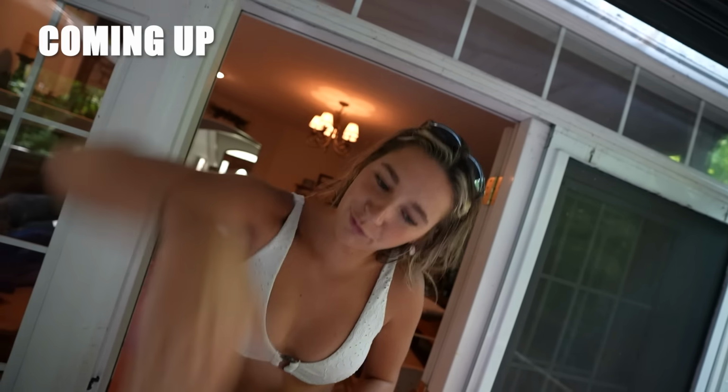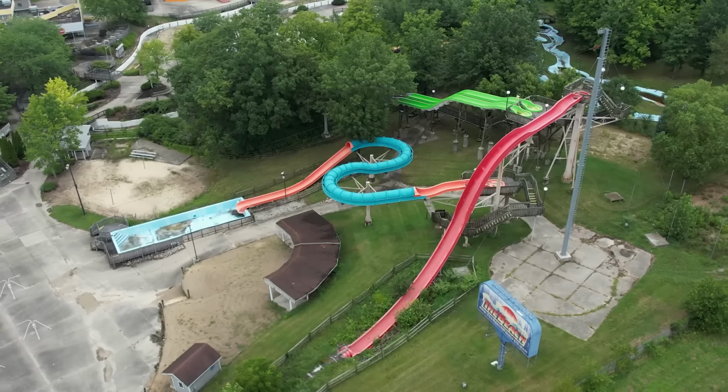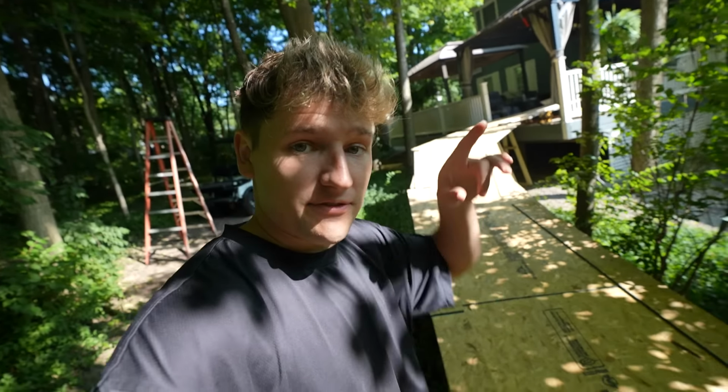So with my newfound motivation to prove to my sister that my water slide is just as good as the cliff, we got back to work. Honestly, now that I'm looking at this in the daylight, this is looking sick so far. So the plan for today is to finish all of the wood all the way down to the creek so that we can hopefully get this water slide on today.